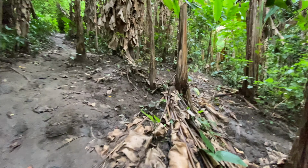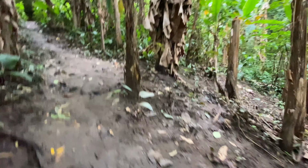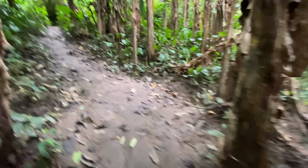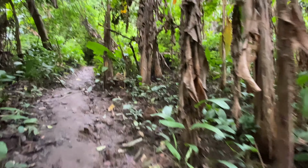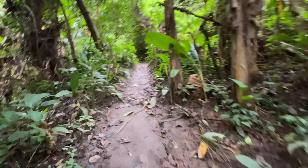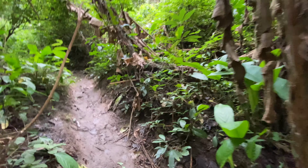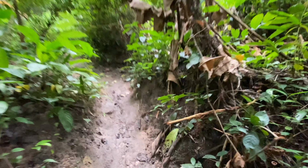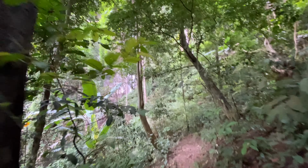Been a lot of people through here. I think they've been collecting the bananas. But I think the rain and maybe the wind have had a big effect on the undergrowth. It's very dilapidated and all the mud here is smoothed out. And I can see the waterfall.